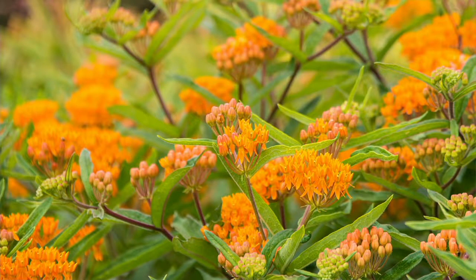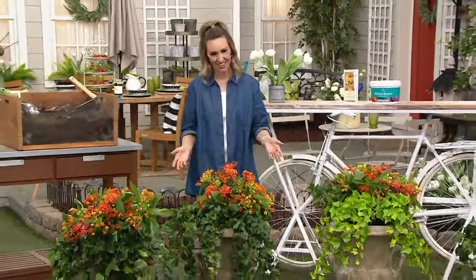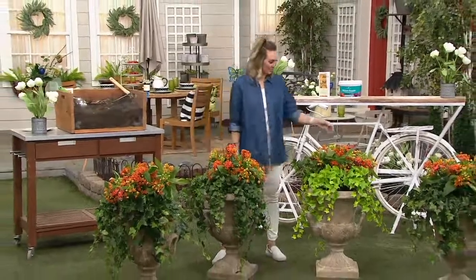Now, speaking of getting home, correct me if I'm wrong, this is hardiness zones 3 through 9, would you say? You are correct, yes. Okay. And just pick a nice sunny area and maybe water it 2 times a week, and it's going to be a fast-growing plant. It's so nice that it'll take any kind of soil, and in about 4 to 6 weeks, it's going to wake up and start to grow.